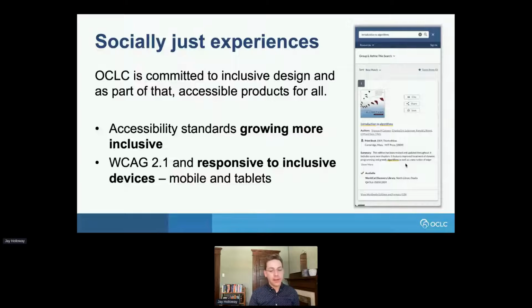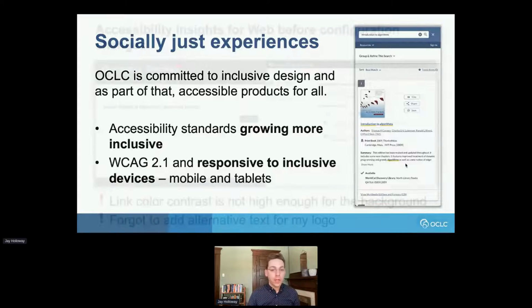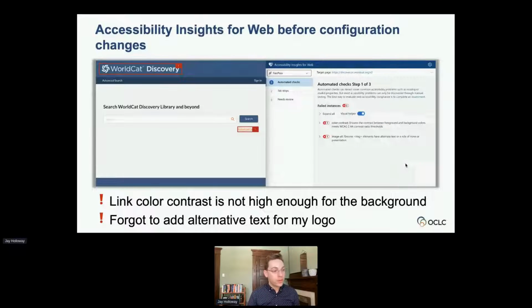But we're also thinking about how we can help institutions make accessible choices, knowing that WorldCat Discovery is highly configurable and you can make choices that actually impact accessibility. So last year, with the launch of the redesigned site, we also launched support for Accessibility Insights for Web. To give you an example of what this looks like, in this case, I chose a color for the advanced search link that was not high enough contrast with the background, so it failed an accessibility check. And I forgot to add alternative text to the logo that I chose.